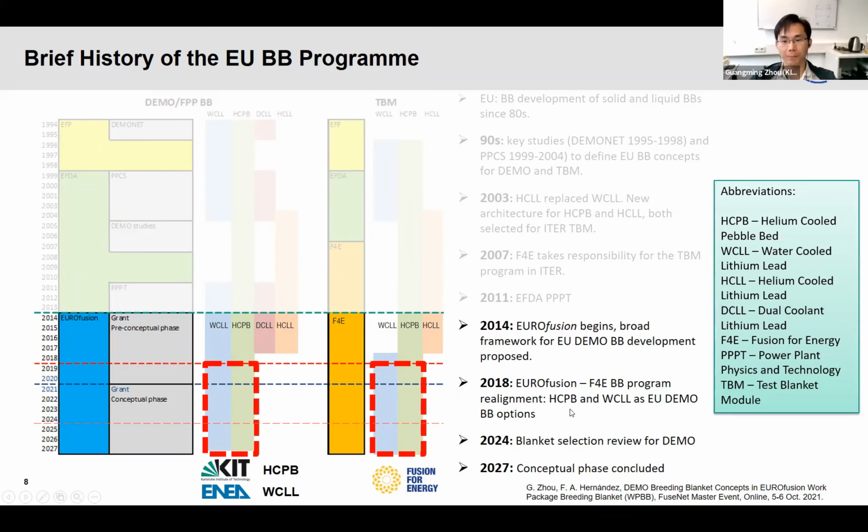There is the collaboration between Eurofusion and Fusion for Energy. Fusion for Energy is the organization that is responsible for the European contribution to the ITER project. So Fusion for Energy is responsible for the TBM project. There is a collaboration and they have selected, from the four concepts, two blanket concepts, the HCPB and the WCLL concept, as the EU DEMO breeding blanket. Therefore, these two concepts have been further developed in the DEMO project and also in the ITER TBM project.